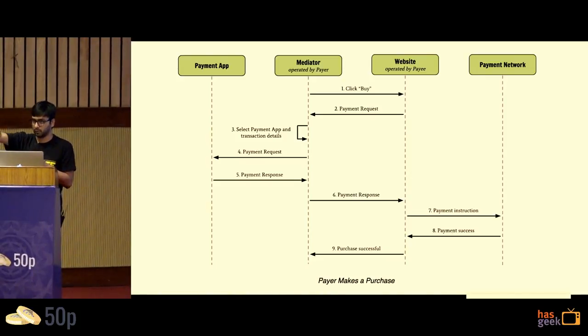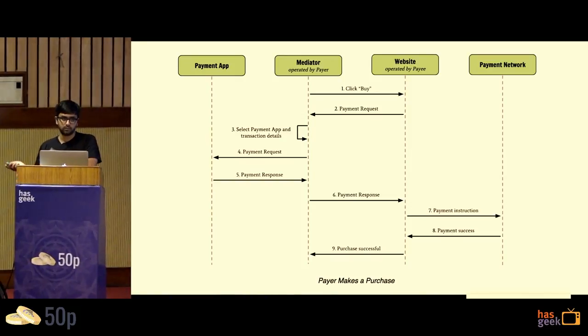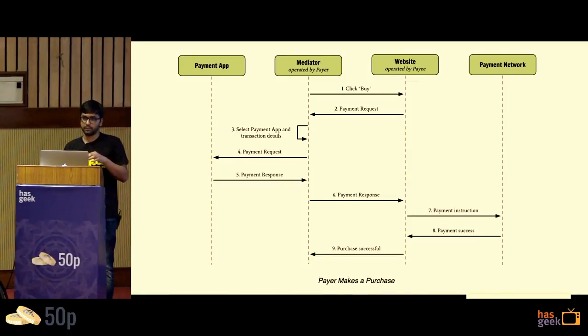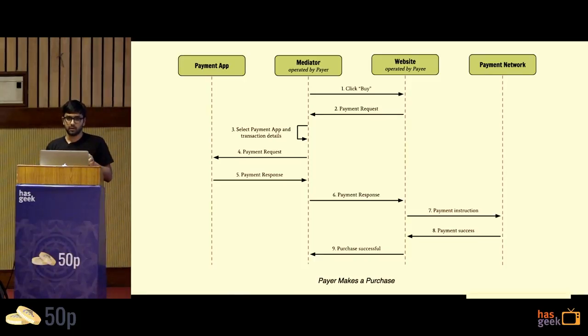That's like your Visa or credit or debit card network. They validate and say it was successful, that they were able to do the request you sent. And then finally the purchase is successful. This is the whole dance that happened. But for the user, as I've been mentioning, it would just be: I want to pay this amount, and then they would probably enter their CVV or CVC number, and that's it.